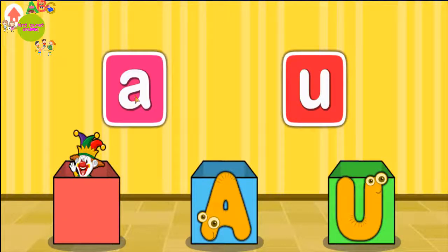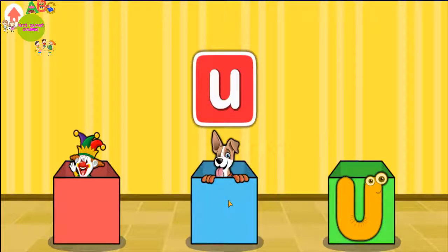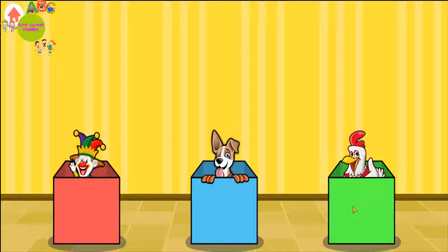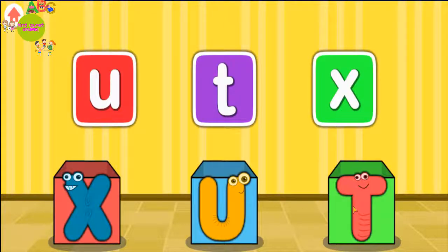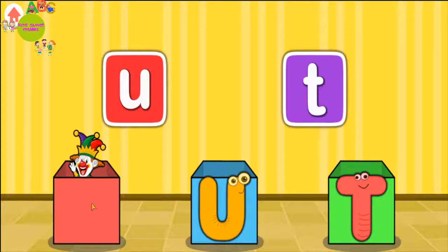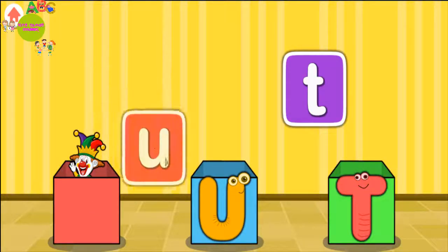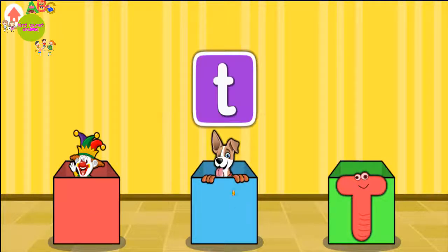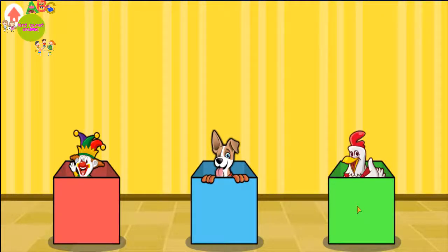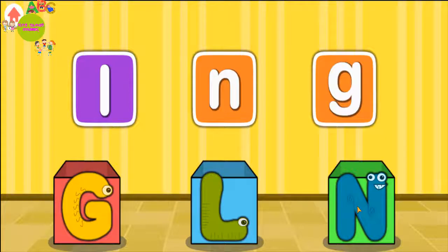W. W for whale. A. A for apple. U. U for umbrella. Find the matching pairs. X. X for xylophone. U. U for umbrella. T. T for train. Find the matching pairs.